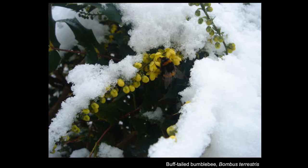So this is not a very good picture, but this was taken in London a couple of years ago. You can see this in your garden around here. This was taken in January. It's a bumblebee feeding on Mahonia flowers, as you've probably guessed. And this is snow, obviously. The air temperature when that photo was taken was about 0 degrees, but inside the bee it was about 30 degrees centigrade, which is an extraordinary temperature difference to be able to maintain.